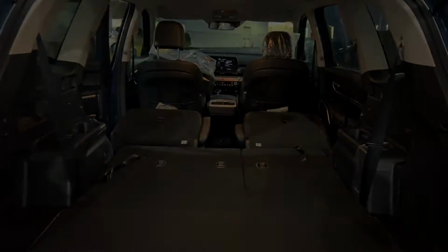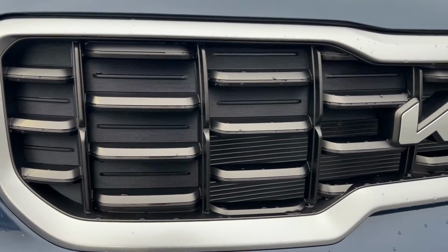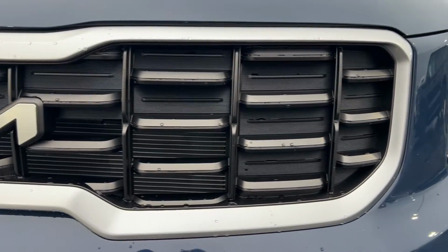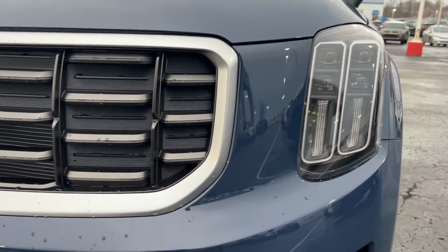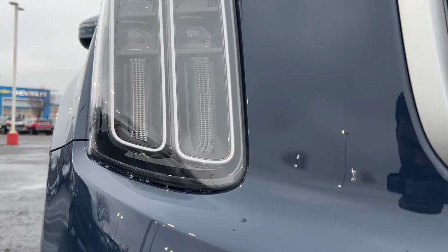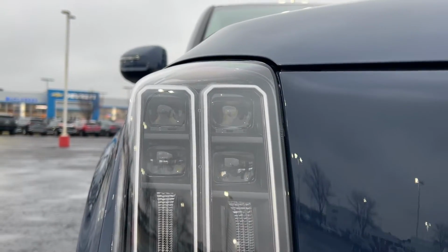Let's get started. Here is your headlight module. Looking at the front grille, as you can see, most of it is pretty much blocked off, but there's just enough space to let the air flow through to the radiator. These DRLs are super cool. They also double as your turn signals. We'll see that later in the video. And these are your high and low beams on top of the DRLs.